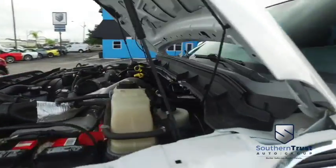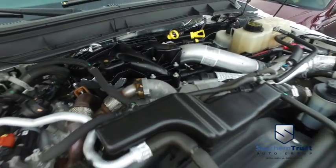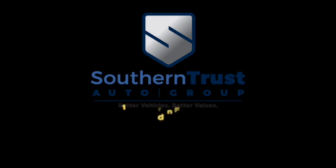You got this beautiful engine, super duper clean, no signs of rust or oxidation. You'll be pumping out major horsepower with that Power Stroke muscle to make you hustle.